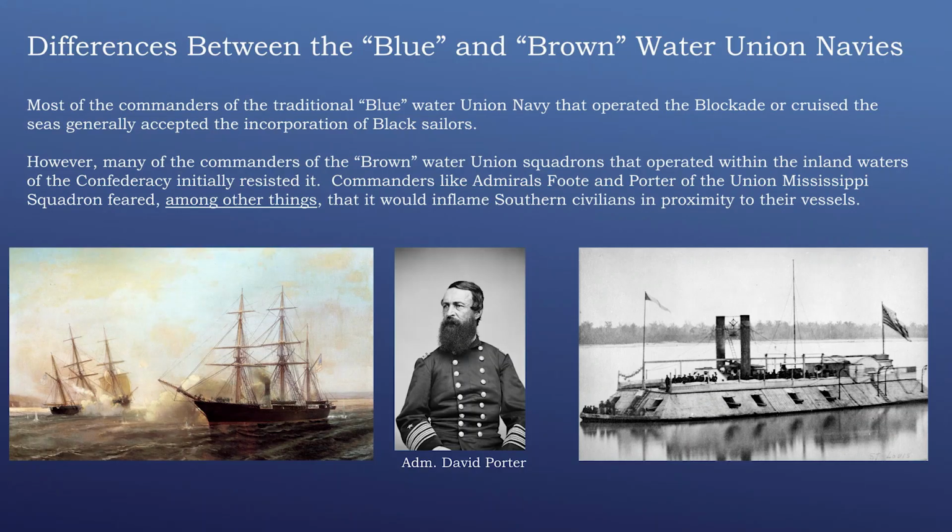Next slide, please. So there are also differences between different elements of the U.S. Navy or the Union Navy. So for the Blue Water Navy, which is what you see on the left side there, that's sort of the traditional Navy that goes out to sea around the world.